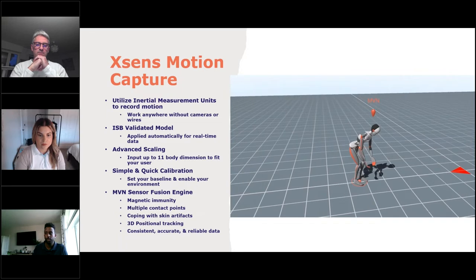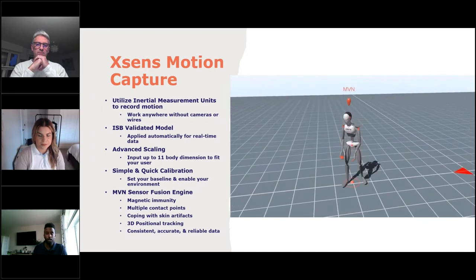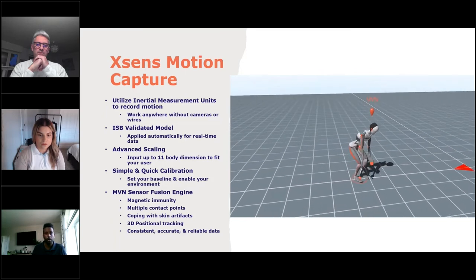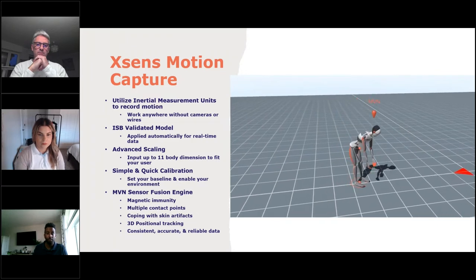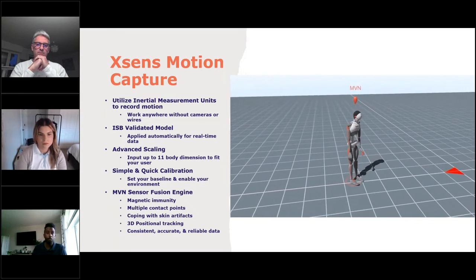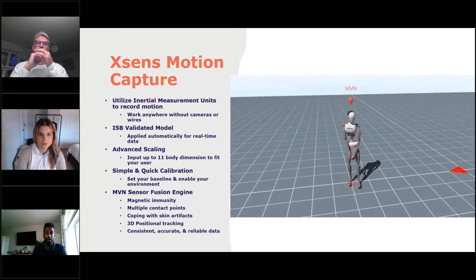Our calibration procedure is simple and quick. It's a combination of a neutral pose followed by a short walk. What you're doing here is setting your baselines. You're saying what is 0, 0, 0, and you're enabling the environment. What I mean by that is you're accounting for any magnetic distortions you may have in the environment. This can be really big in ergonomics when you want to test in the field or actually in your factory, where you may have all kinds of metal distortions in the environment, in addition to some of the metal you may find in an exoskeleton.